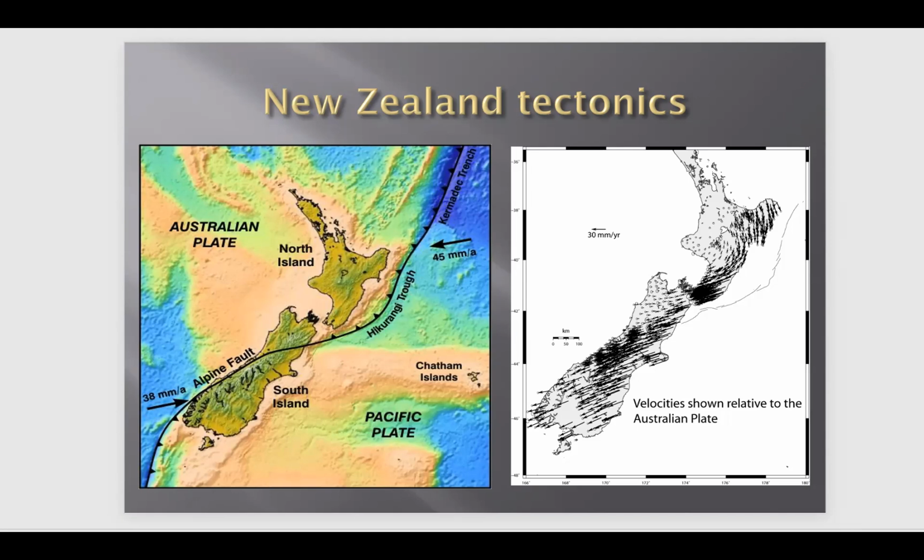The Pacific plate subducts underneath. This Chatham Island plateau gives you very strange tectonics. In New Zealand, we have subduction along the North Island on the west side, and along the South Island on the east side, and this strike-slip fault down through the middle. You have a great deal of variability in the amount of coupling, with very little coupling to the north and very strongly coupled to the south, which is very nervous for Wellington.